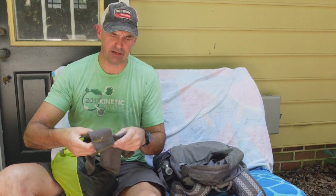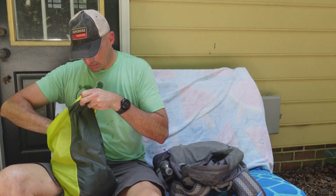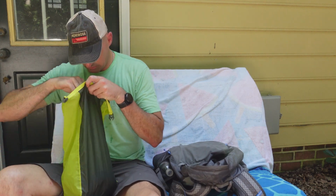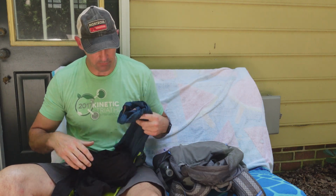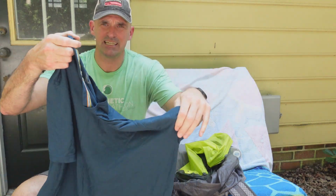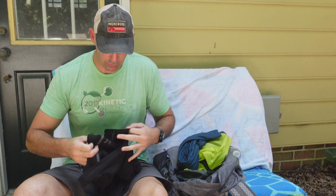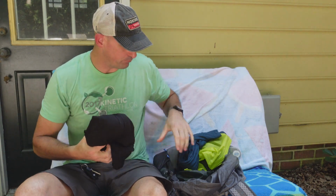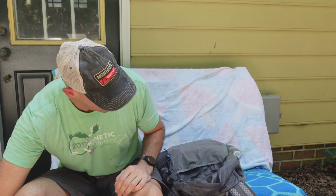I had an extra pair of Darn Tough socks if I needed them. I kept a towel just in case I needed to dry off. And then I had some emergency base layers just in case. I got Smartwool, just a t-shirt, and that was in case I needed some dry clothes. And then I had an Outdoor Research merino wool long sleeve mid layer, just in case I needed it. And I ended up not needing these, which was good.